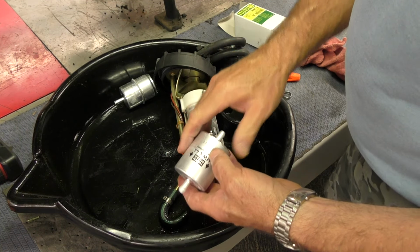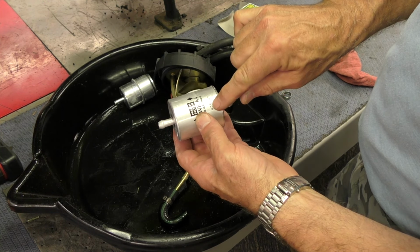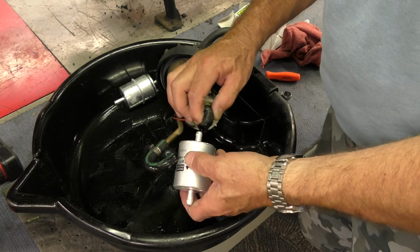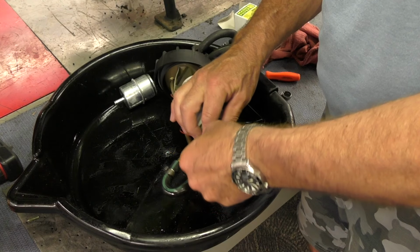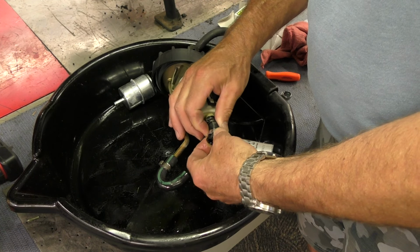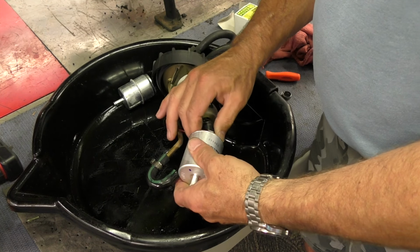Arrows pointing away from the pump. I do like to put the date. So that's a date code right there. You see it was made in 22/3/3 of 22. I like to just make sure that is facing out for the next guy, if I'm not the guy that changes it out, or even if I am, I like to see when I did it last.